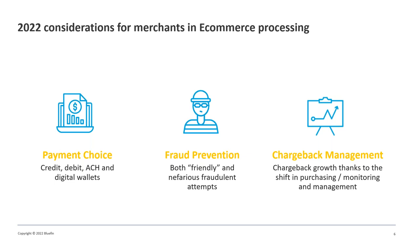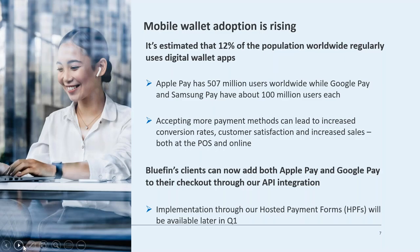And the third trend we are seeing is somewhat related to the second trend, and that is how to manage the chargeback process, whether that is from a legitimate source or friendly fraud or even a nefarious attempt. The new products we will be discussing today address all three of these trends. So let's first talk about the enablement of digital wallets online.